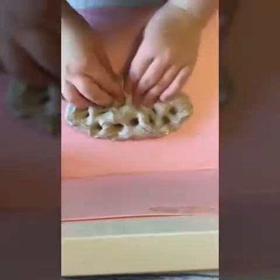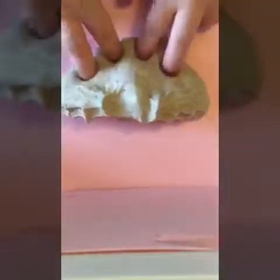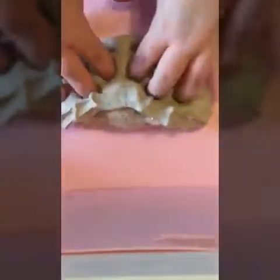And another thing that I really like about the slime, it's super glossy and super thick. So yeah, this is definitely my number one slime. So let's get on to the next one.